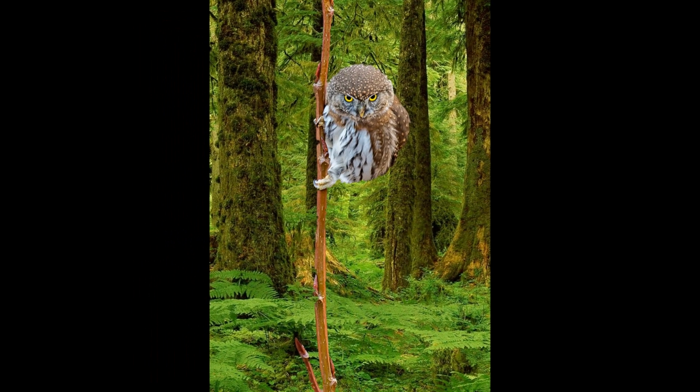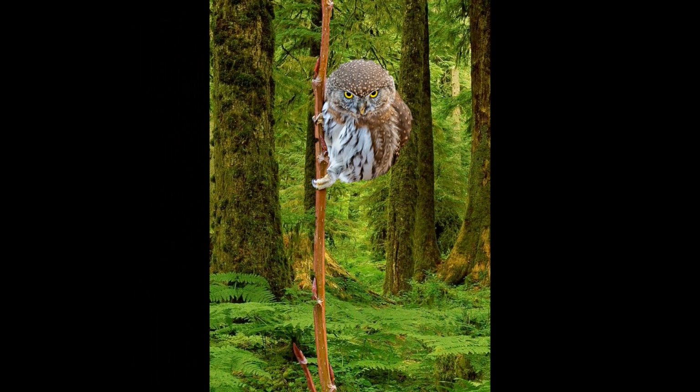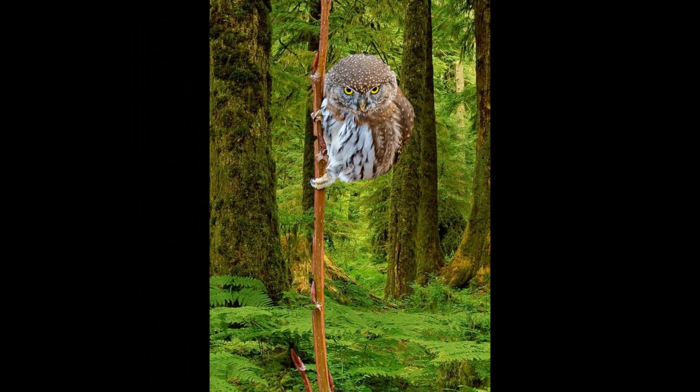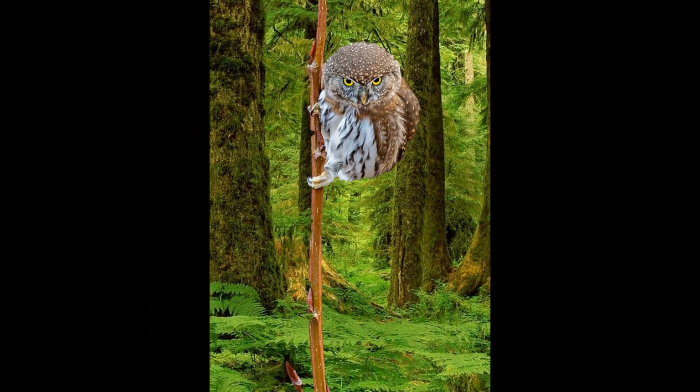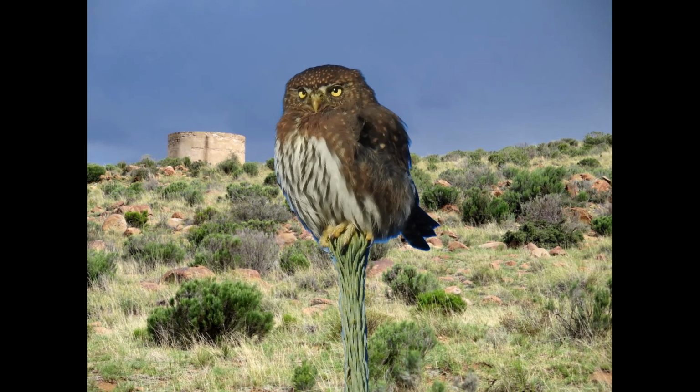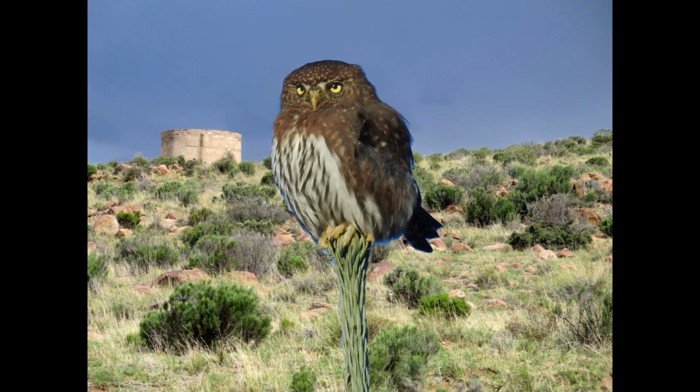Pygmy owls generally have cryptic plumage, which helps them blend into their surroundings and provides camouflage while hunting. Their coloration can include various shades of brown, gray, and white, with some species having distinctive patterns such as spots or streaks.